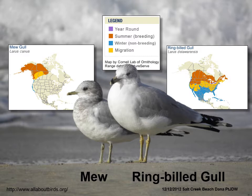And if we take a look at where these birds actually breed, they don't breed a lot. Most gulls do not breed at the coast. Instead, the ring-billed gull goes all the way up into Canada or on the plains, and the mew gull breeds in tundra, goes all the way up to Alaska and northern Canada.